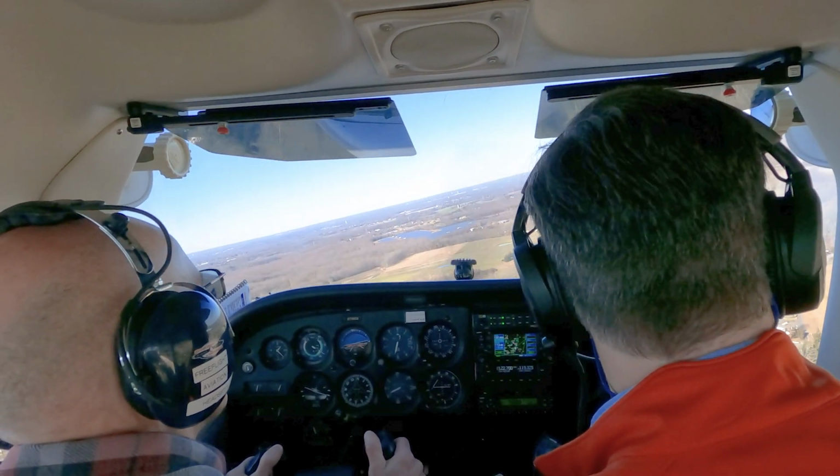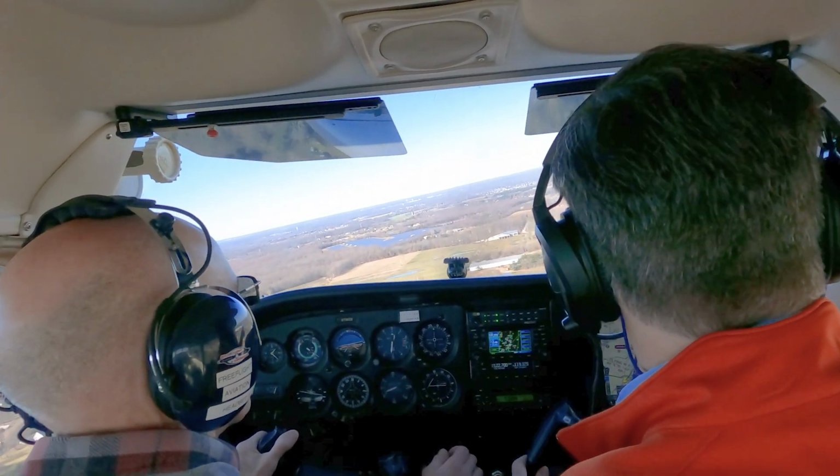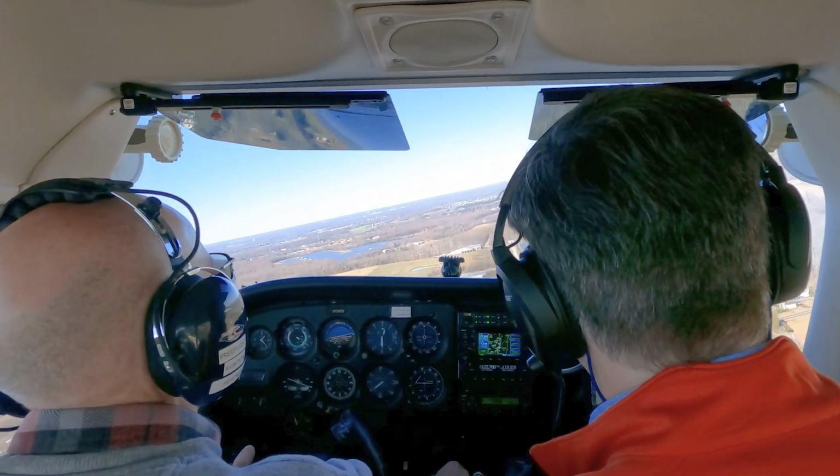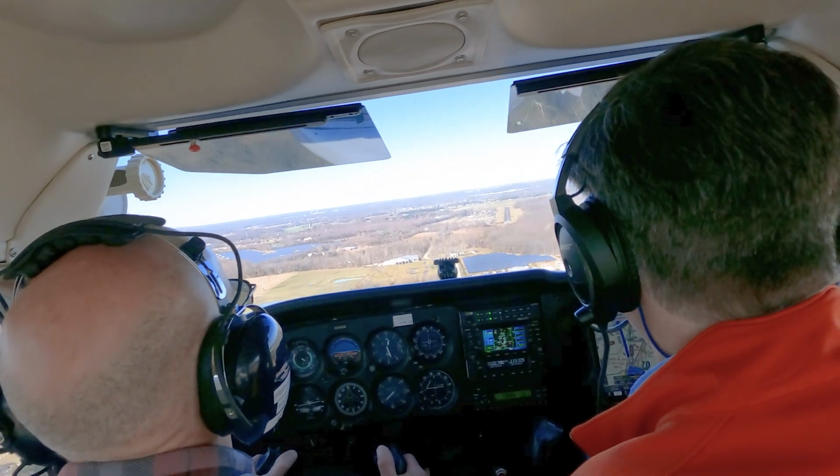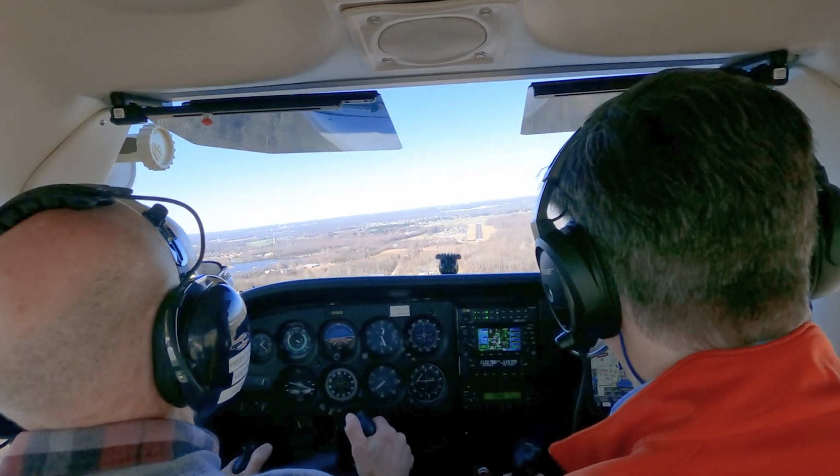Okay, so I can't tell. It looks like the runway is clear. I see something down at the other end. So now we want to add the rest of the flaps. We want to look at the windsock now. So I can see it, but I can't tell.